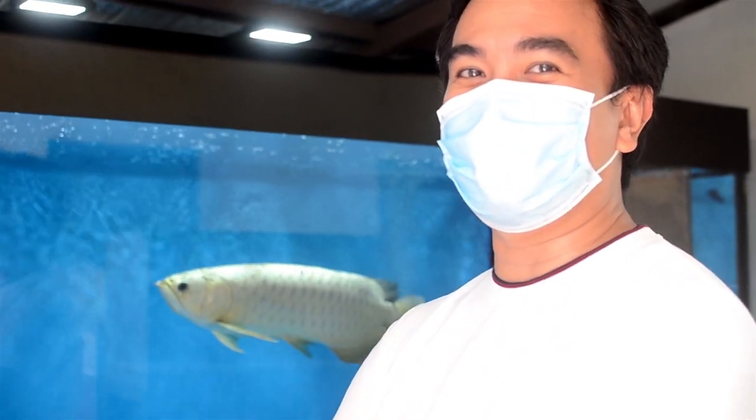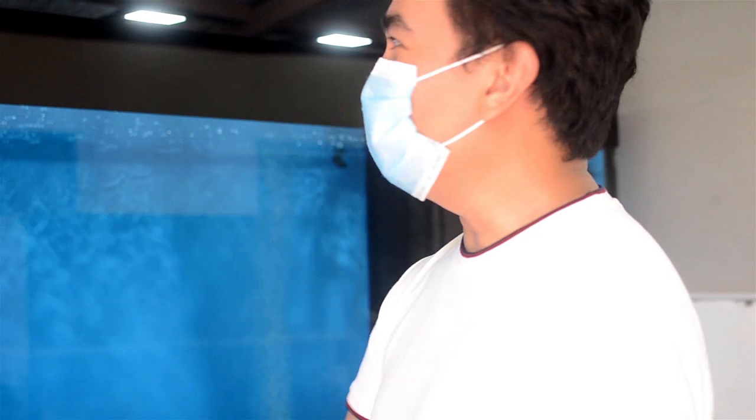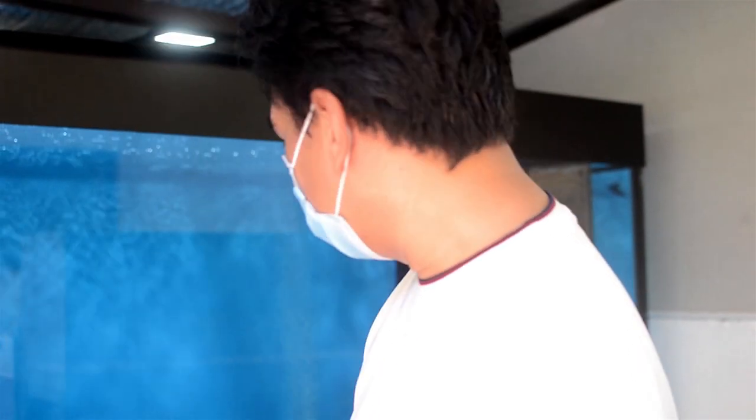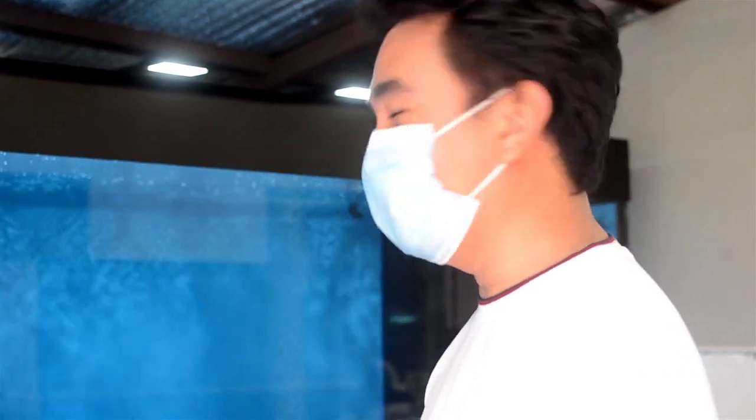So, salamat, shoutout kay Robin Castillo, kay Red and Gold Aquatics, kay Arap Castillo, and kay Ames Luzon. So, thank you. Sila ang nag-build sa tank ko. Ako ang nag-design from tank, filtration, tapos yung whole system. So, kuhang-kuha nila Red and Gold Aquatics.